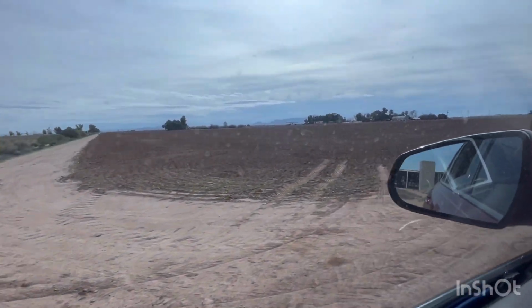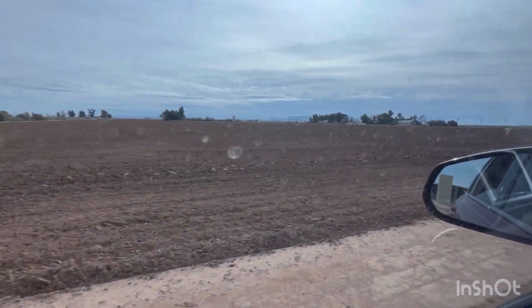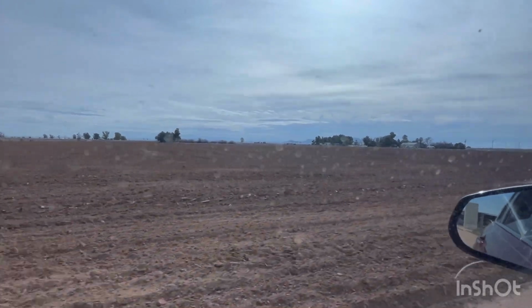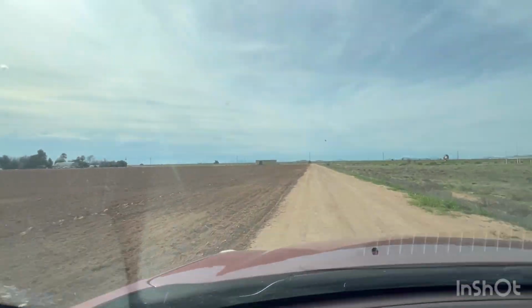So this side, they were going to have parking lots. Oh yeah, the property extends all the way to the front, to the front of the road right here.